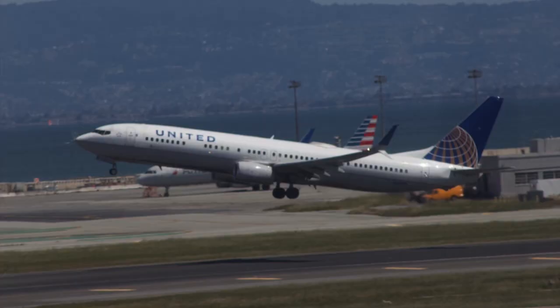Next up, we have another United Airlines. It's a blurry shot, but we do have a United Airlines 737-900ER. And this aircraft is going to be heading to Kailua Kona in Hawaii as United Flight 694. And this aircraft is registered November 61898. So this is another daily flight for this aircraft.